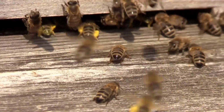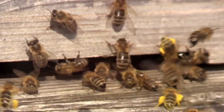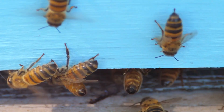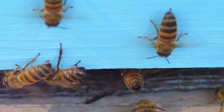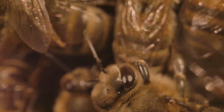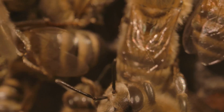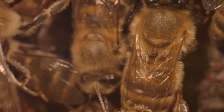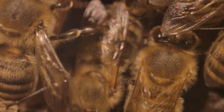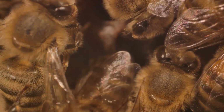The waggle dance, a marvel of animal communication, allows the bees to share vital information about their environment, ensuring the colony's efficient foraging and its continued survival. The hive, a hub of information exchange and coordinated action, operates with remarkable precision, a testament to the power of communication and cooperation in the natural world.